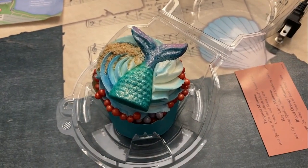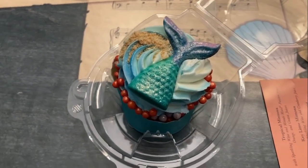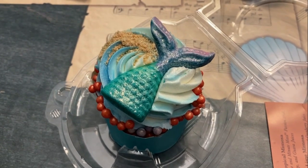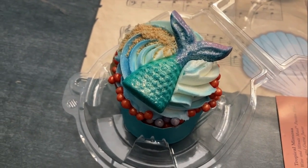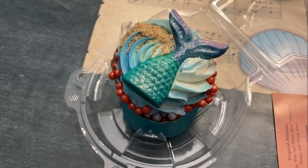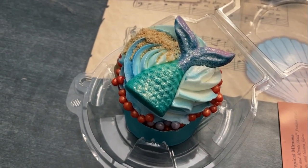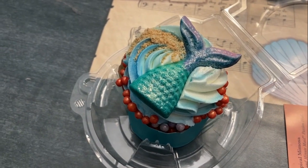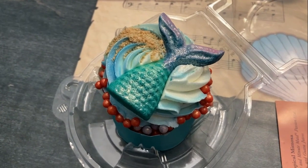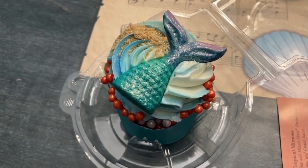Since it's my last night here at the Art of Animation, I decided to get their signature cupcake. This is the, I think they call it Mermaid's Tail, appropriate name, cupcake. I think all of the food resorts have signature foods at them. I think this one has vanilla, like it's a vanilla cupcake with a pineapple cream filling. I'm not 100% sure, but I will dig into that soon.